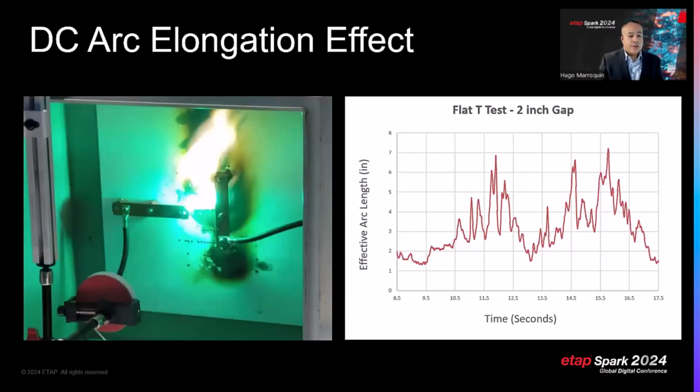This image shows very clearly one of the physical phenomena for DC arcs, which is called the arc elongation effect, which can be present in some of these electrode configurations. This test was done during a different research collaboration project that I had with Bill Sekulik and Peter McNutt from the National Renewable Energy Labs, or NREL. However, this effect in batteries may not be nearly as important for the calculations as the one that we will see next.